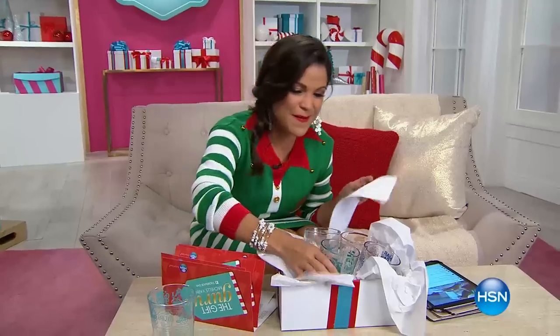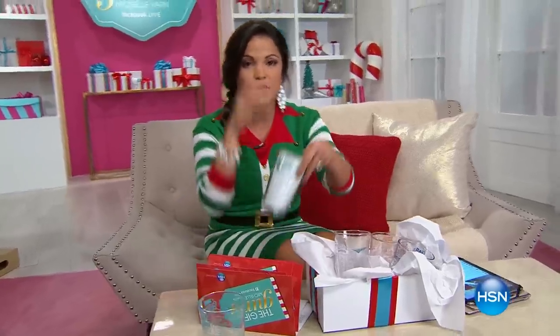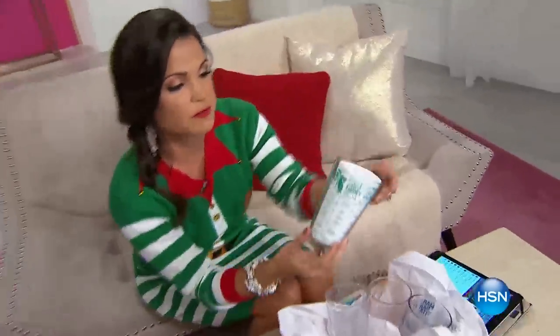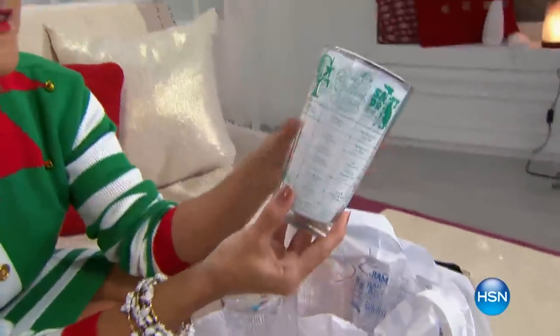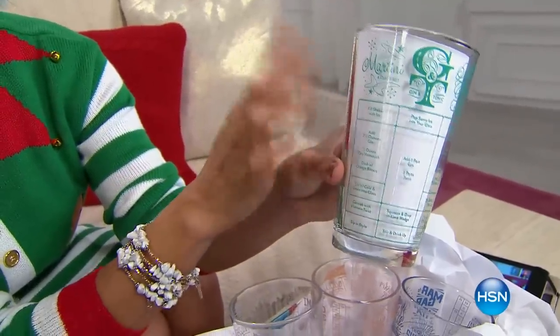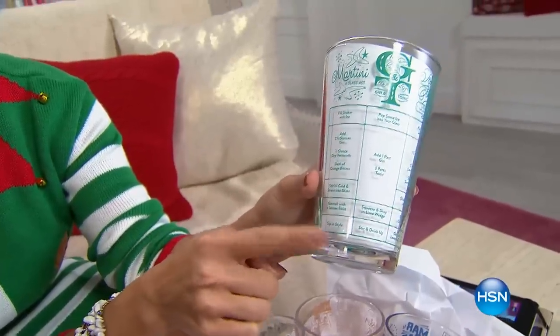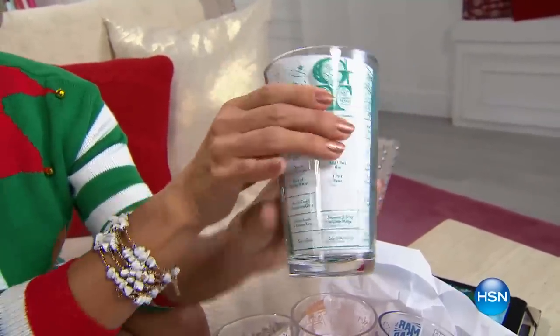So that's the rum. This one has a gimlet on it. Tell me, guys, what is your favorite mixed drink? What do you love? What's your go-to? So we've got Tom Collins, gin and tonic. This is your gin glass. Martini, you get the idea, but all of your instructions, you start from the top and go down to the bottom, and by the time you're at the bottom, you have the perfect drink. That's your gin.